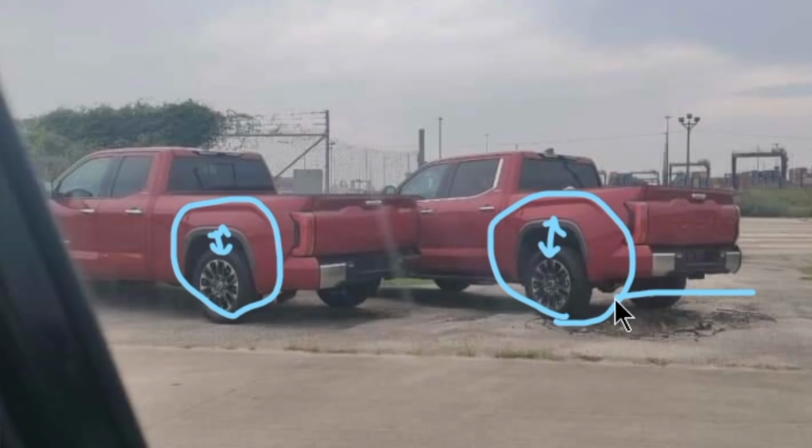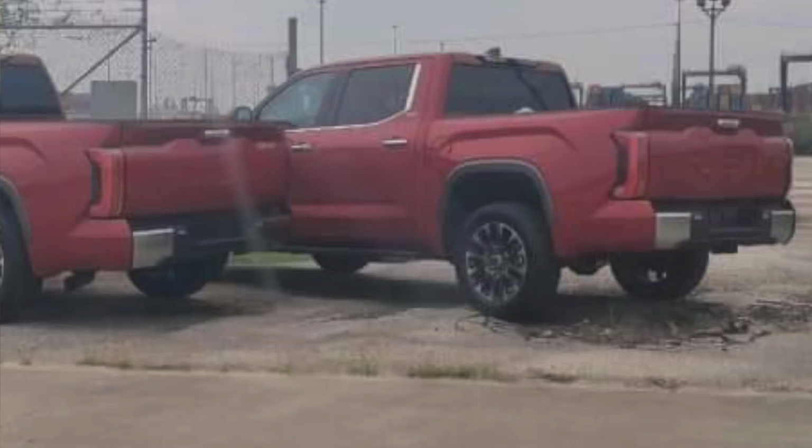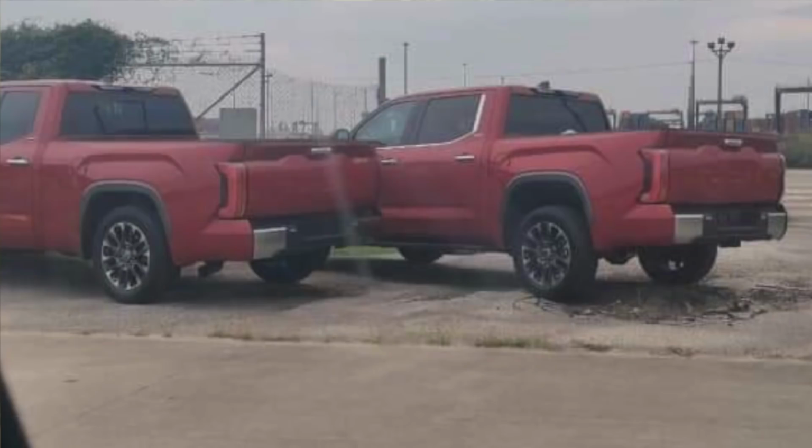And you can tell by the angle of the truck bed between the two trucks that the Crew Max version is actually sitting a little bit at an angle, and that's why the left side seems more lifted than the right side, or more specifically, the driver's side seems a little bit more lifted than the passenger side. It's not due to a suspension difference, it is due to the fact that the surface of the ground on which the truck is sitting has irregular surfaces, and therefore the Crew Max version is sitting at an angle compared to the double cab version, which is sitting flat.